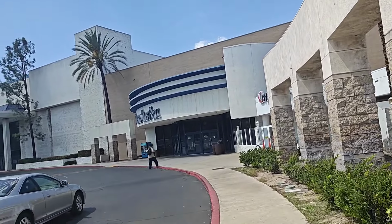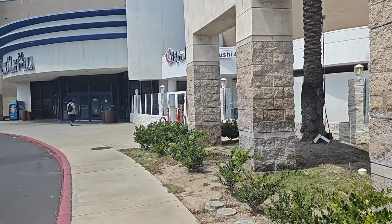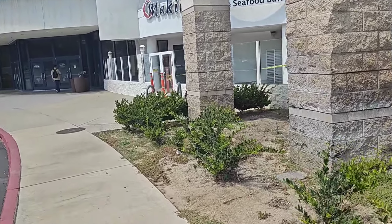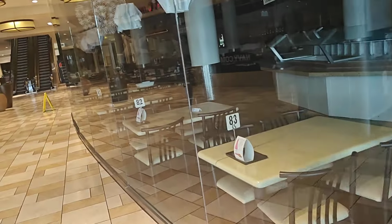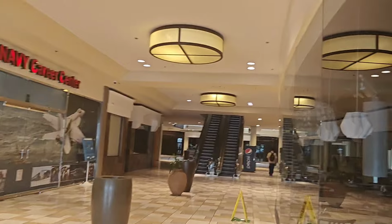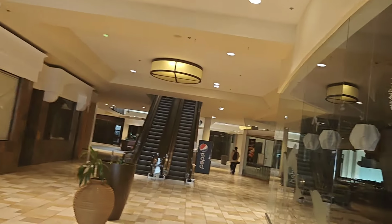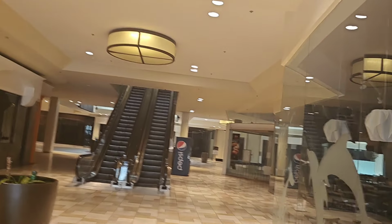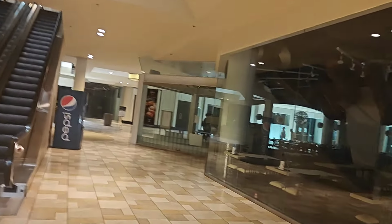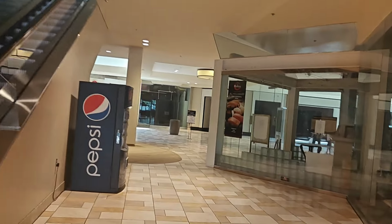As you can see, a lot of it's just empty. Most of the anchor stores are already gone. Of course, with the closing, I don't expect there to be much left in the mall, but we'll go check it out inside the mall here. Looks like a lot of the stores are closed already. I guess since it got sold out, most of these stores are closing. So it's kind of eerie. There's all this space here, but nobody's here. I'm just curious if we'll see anything open here.